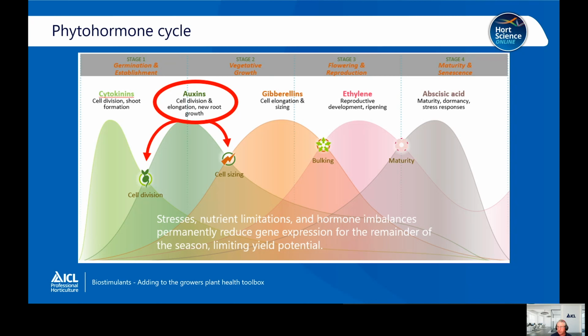And you can see that in bulbs, where a lot of the nutrition that the plant needs for the next season goes back into the bulb. And biostimulants can help this process make it more effective. So hopefully you can see why they would be useful to you.